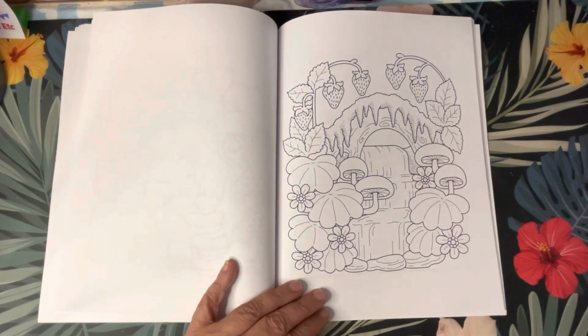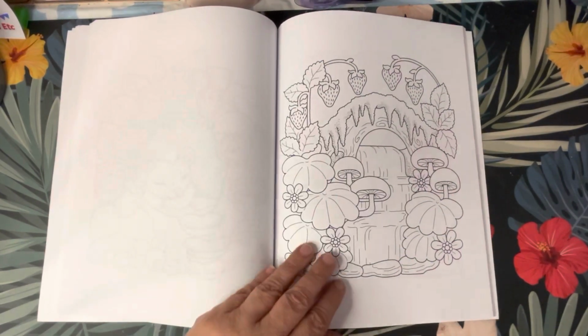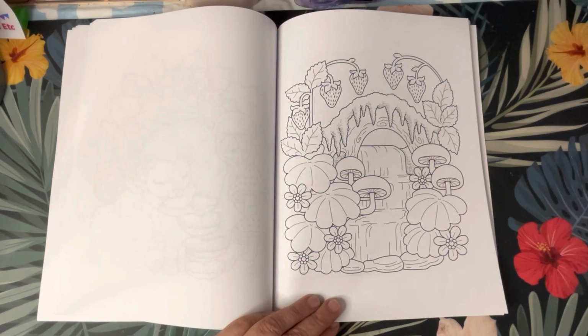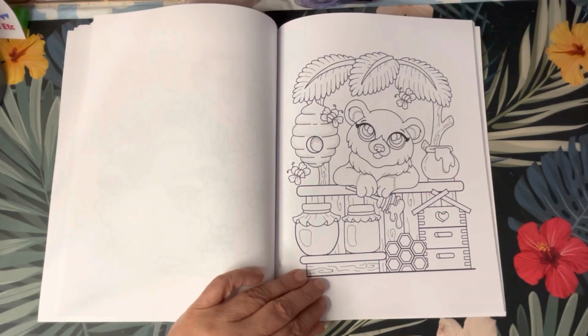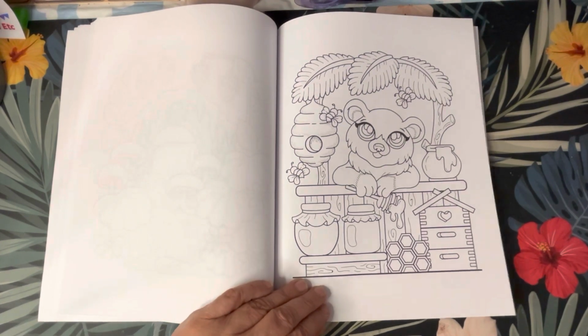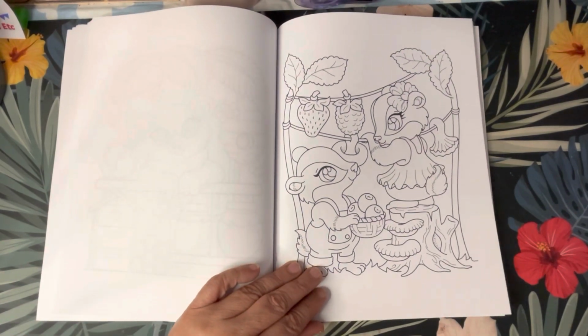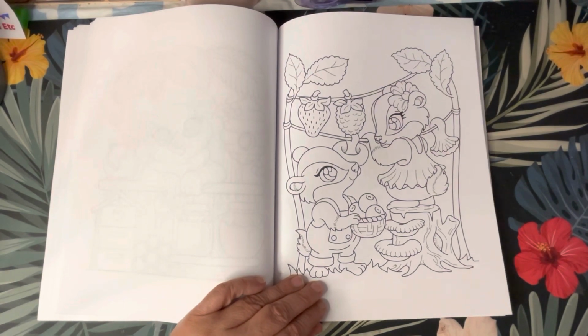Since there's strawberries there, I'm going to say that's not summer. So I'm going to say that's maybe moss, not snow. Or I meant not winter. Oh, the bear's back with the honey. Now he's going to sell some. I don't know if it'll make it to be sold. Cute.